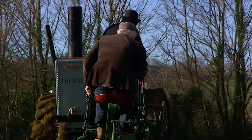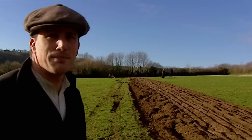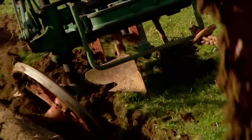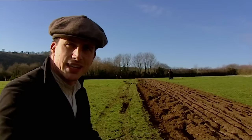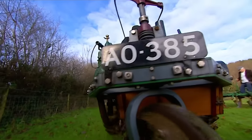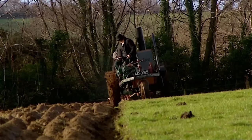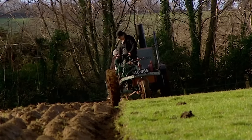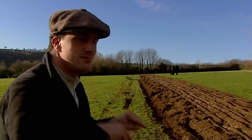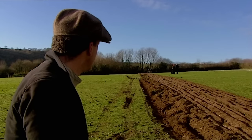So far, it's looking like the Ivel will be a tough sell. It's not the prettiest bit of ploughing I've ever seen. We spend all this time trying to lift the soil up to get the air into it, only then to drive machines across it. You know, these are people that have spent their lives working with horses. The fathers, the grandfathers, we're going back hundreds of years working with animals who can disperse their weight.